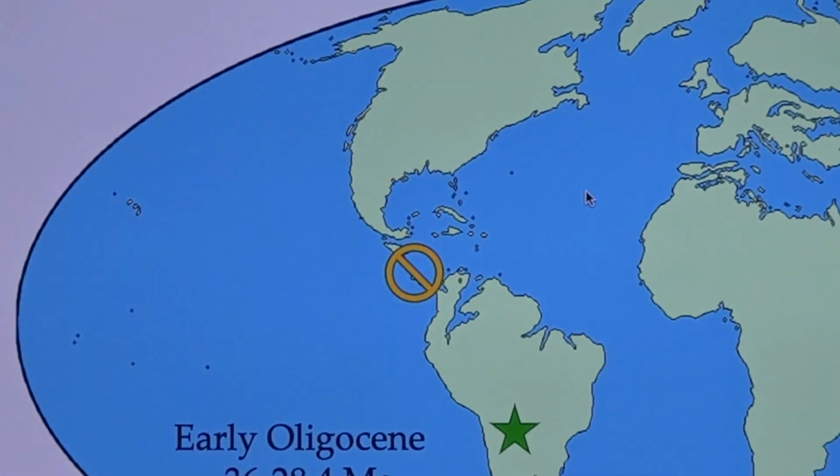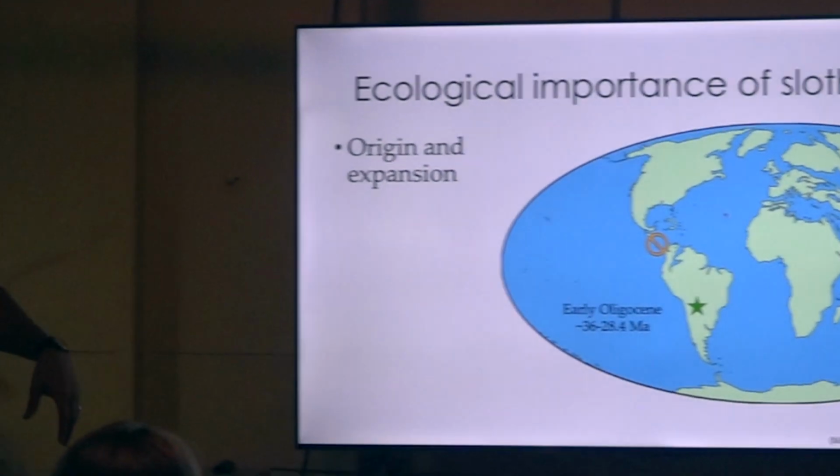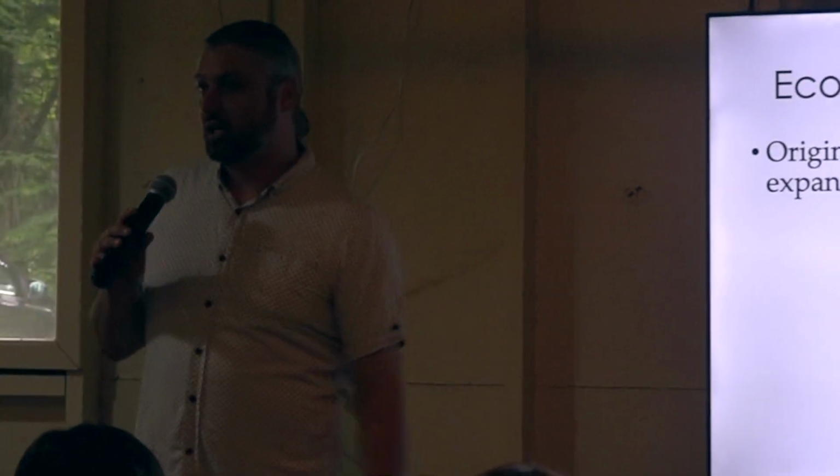It was warmer then, there weren't glaciers. This might look like an unfortunate preview of what's to come. But Panama had not emerged in between North and South America, so Central America is not really connecting these two continents, and South America hadn't been connected to another continent for a really long time. So it had sort of been evolving on its own path in what some paleontologists call splendid isolation.